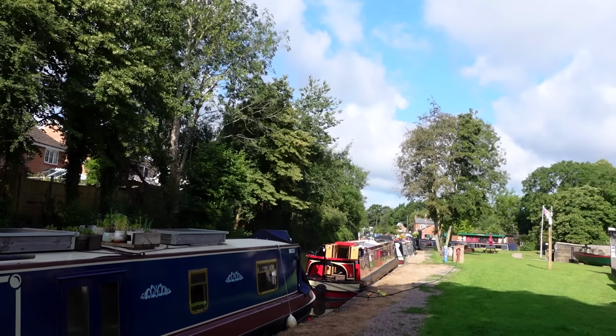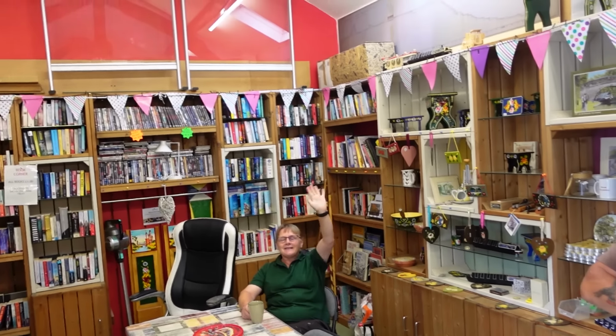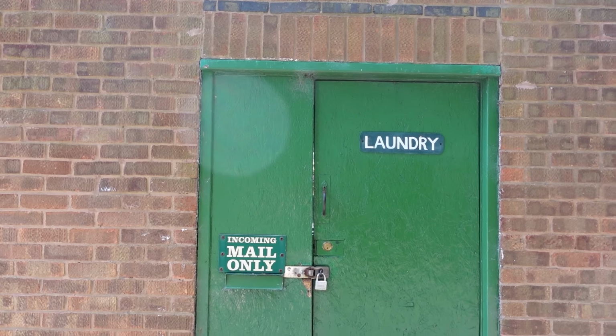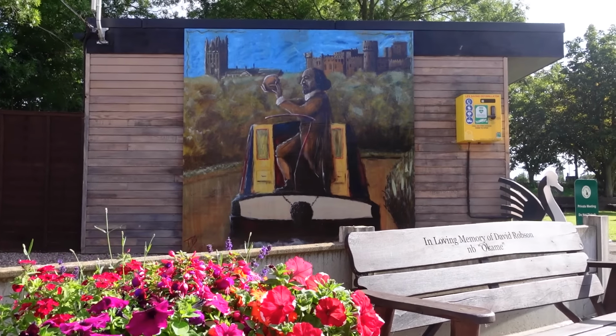The Saltisford Canal Centre is an old disused canal arm and it's run by lovely people with great facilities and plenty of history to explore too. It's still a close walk into Warwick, felt super safe and we enjoyed a really lovely few days here.